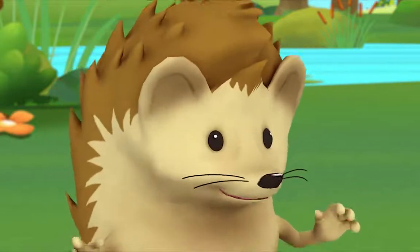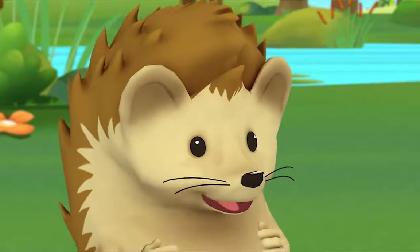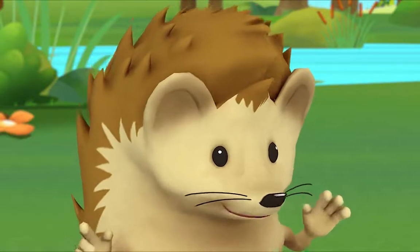Let's say the names of the shapes together. Star, heart. Star, heart. Star, heart. Star, heart. Oh! I see the pattern. I hear it, too. Star heart. Right. Oh, can I help you make another pattern?